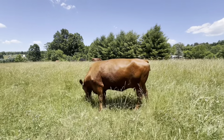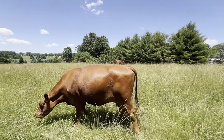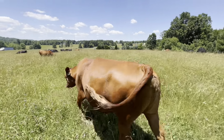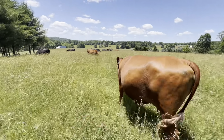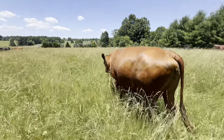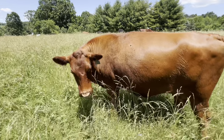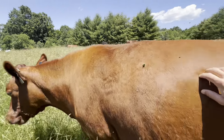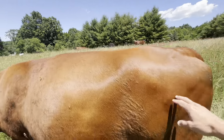There's another one that's in pretty good condition. She's got some fat on her tail head. She's usually pretty friendly. See if she'll let me catch up with her. What are you doing, girl? And she's got those same fat pads on her tail.